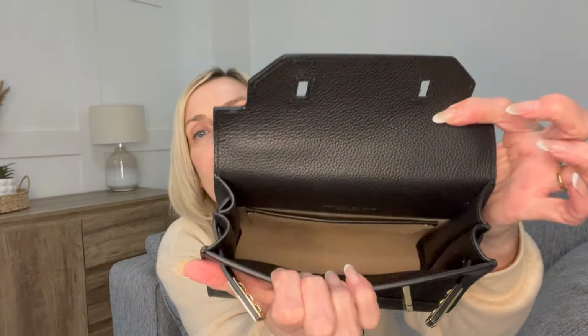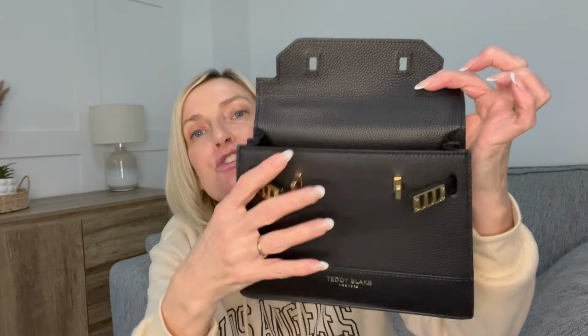So it's got all the packaging on the inside. So let me just take it out just so you can see the inside of the bag. So it's got an inside pocket and it's got the Teddy Blake writing as well there on the top.